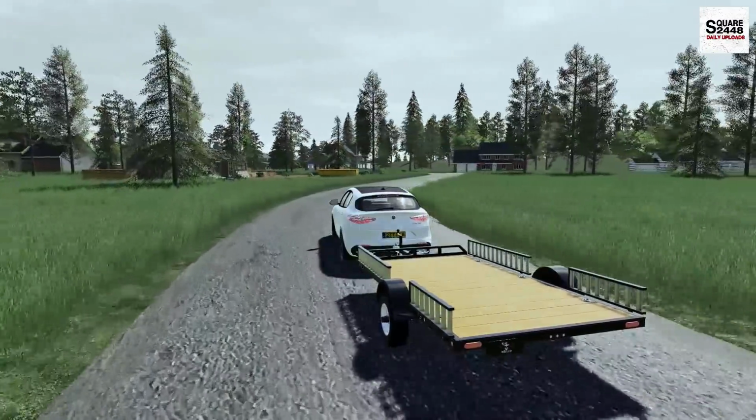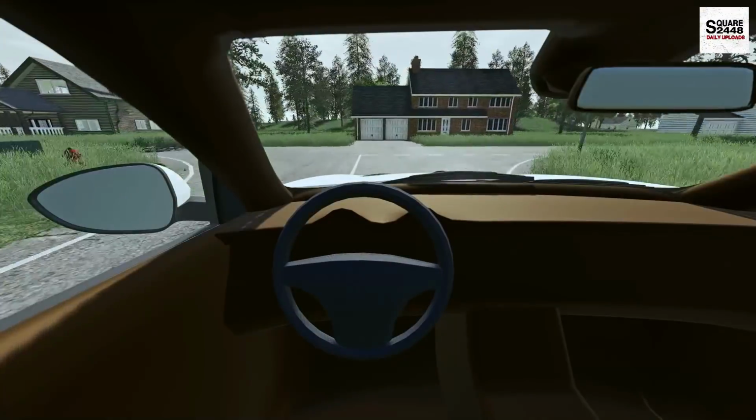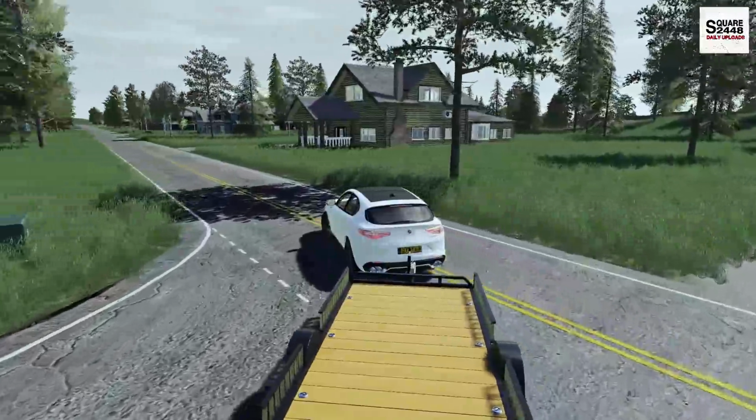But think about that, guys. This is pretty much a sport SUV towing a trailer. It can be towed as well. Now, not in the interior, I will have to remember not to really use that, but that's okay.